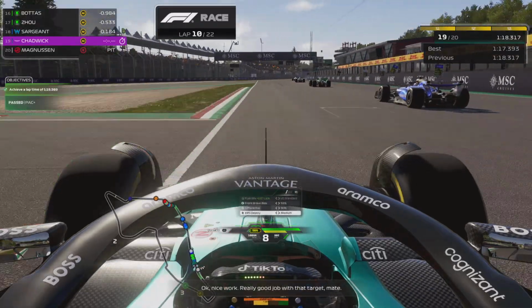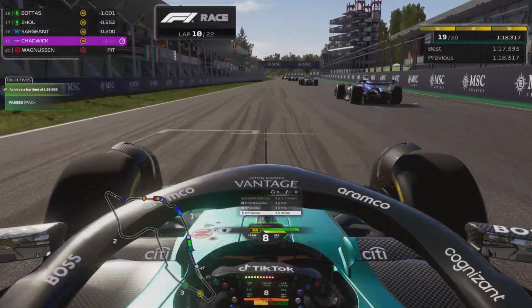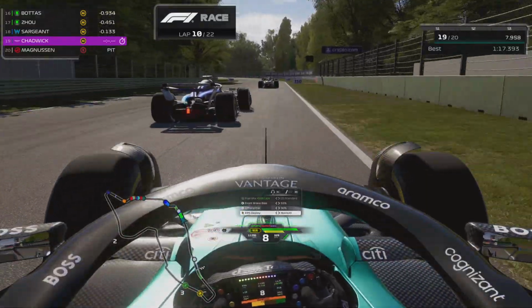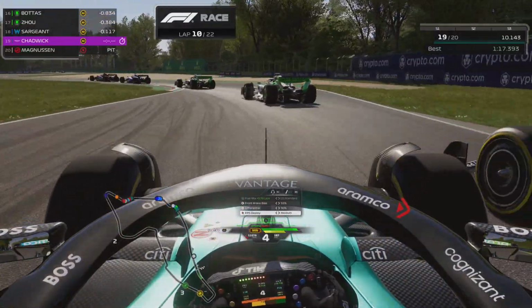Okay, nice work. Really good job, perfect, able to achieve that. Get a plus pace on our driver rating, so that's going to be huge. Overall driver rating.